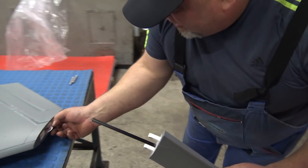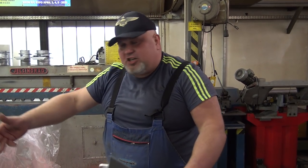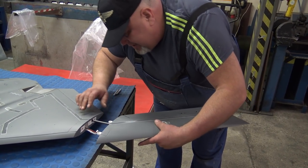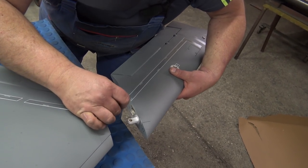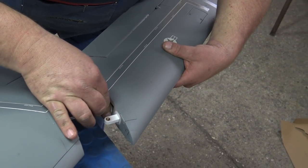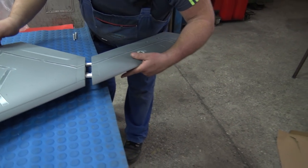I will put the second wing on, because this is insane. If I had the screwdriver here, just 4 screws in and that's it. You're ready to go, almost. Yeah, look at this. And now you can't turn them wrong, you have here 2 pins up. You can't even stick them in the wrong way. Now this is something. Look at this. And that's it. Look at these feet.